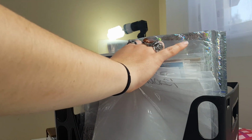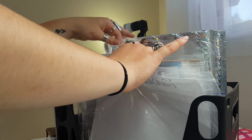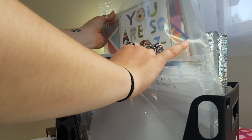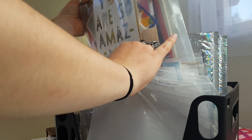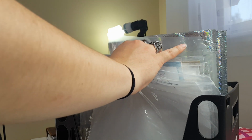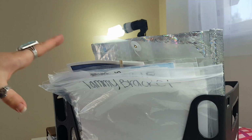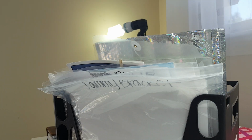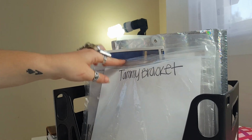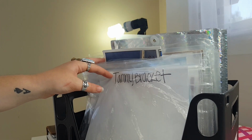And then in the back here, I have some mailers that I want to reuse for packaging, but then I have this big clear plastic wallet thing, and it just has a bunch of pen pal stuff in it, things to write letters, envelopes, yada yada. So that is how I store my pen pal stuff.